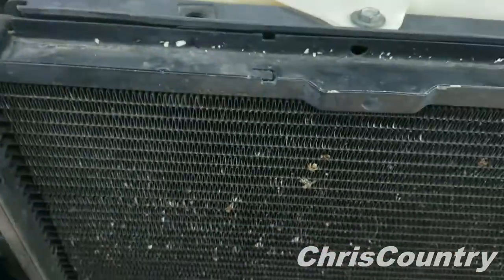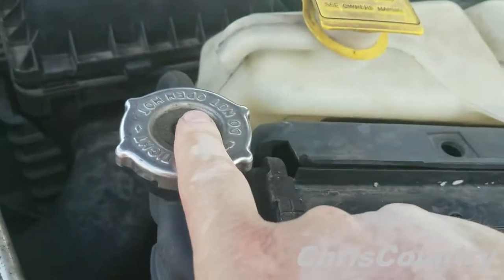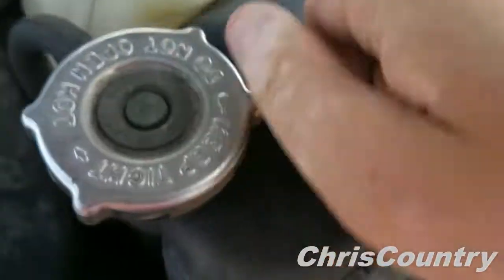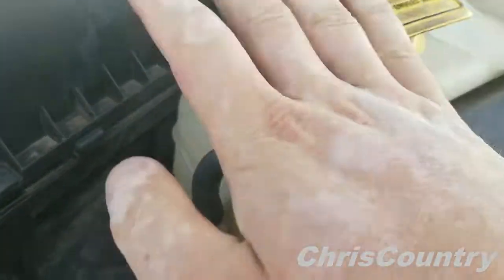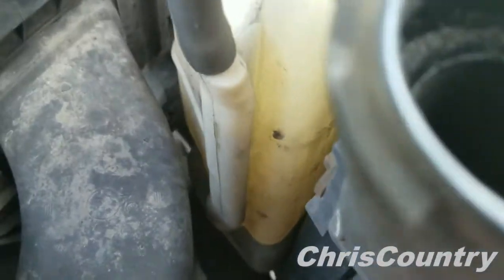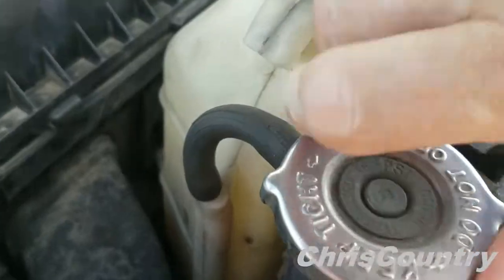You also want to check your radiator fluid, only if the engine is cold. If you put your hand on here and there's any sort of heat, I would not recommend taking that loose, because you'll release the pressure and you'll burn the tar out of yourself. You don't want to do this. My engine's cold, so this is okay to do. Just twist it off. You want to look in there. Now my fluid's a little low, but I just checked it the other day and it was pretty full. I might have an air bubble in there or something.